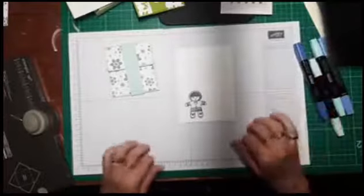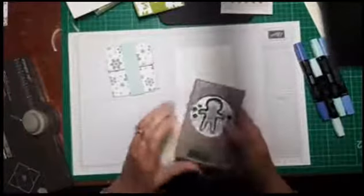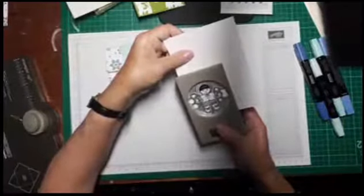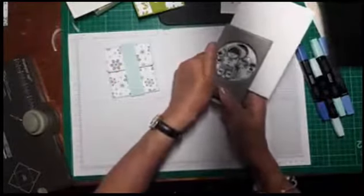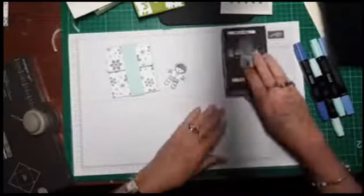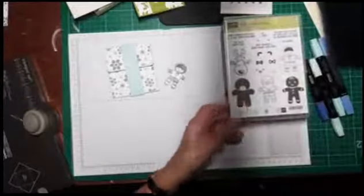And then I need my cookie cutter punch. Because we all like a punch that makes things quick and easy. So I'm just going to punch down and get rid of that. So I've used the cookie cutter punch and the cookie cutter Christmas for this.